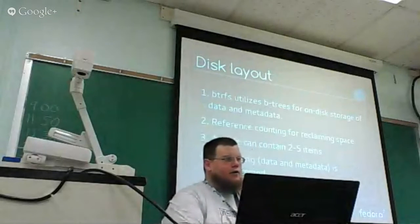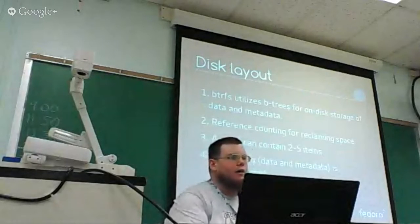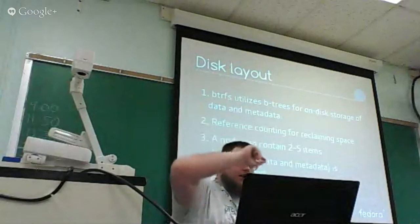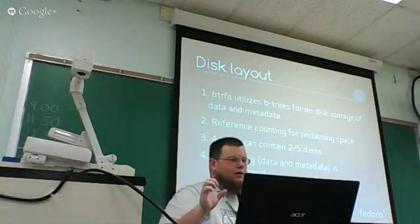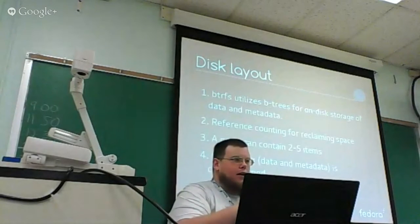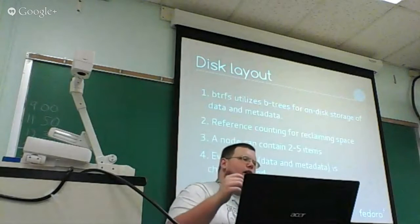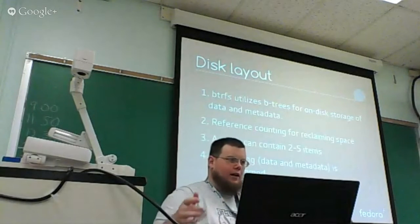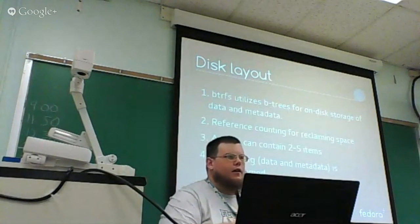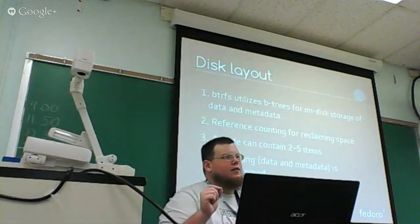It utilizes B-trees, which the other major file system I can think of that does is NTFS. It uses B-trees for on-disk storage, basically as nodes and leaves. It has reference counting, so that keeps up with what space is no longer being used because it's copy on write. It actually winds up using the whole disk at some point or another, which is cool because it's automatic load balancing for SSDs.